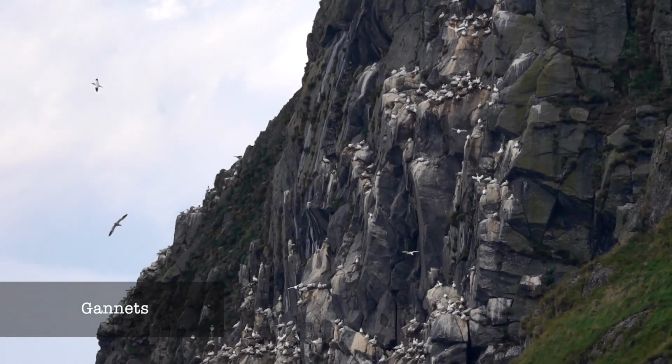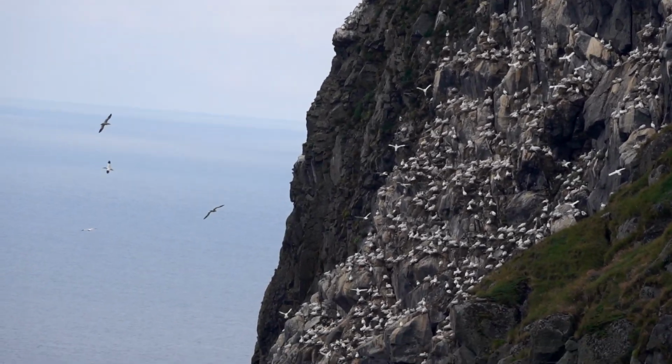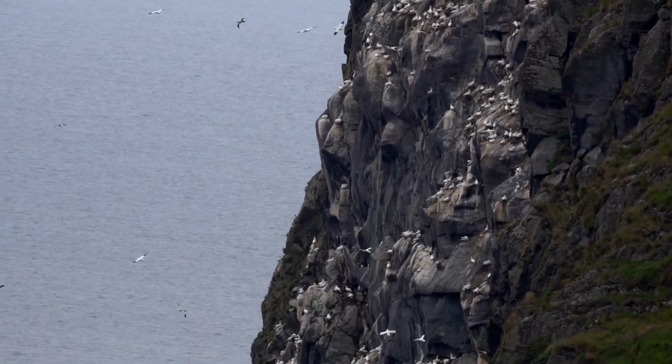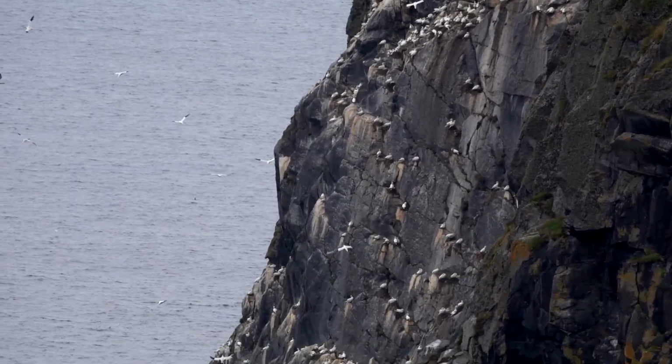Just beyond the puffin colony, clouds of gannets flew over the cliffs. These sleek, beautiful birds are one of the only bird species on Runde that have increased in recent years, and Runde is now home to one of Norway's largest gannet colonies.